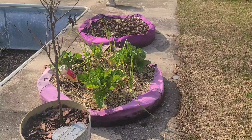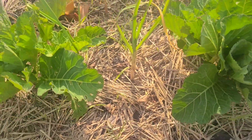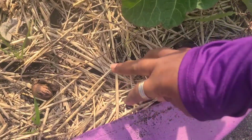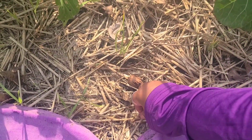So let's get a closer look. These nice long stalks here are garlic. Has several of those going on throughout here. These little ones are onions. Some of them are red onions. Some of them are sweet onions. Some of these are weeds.